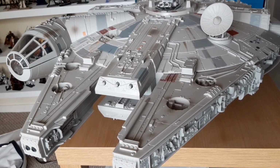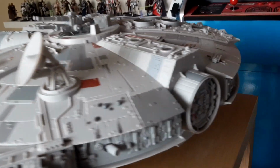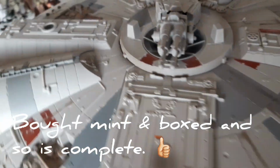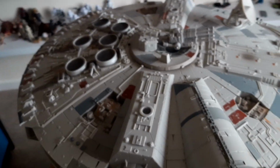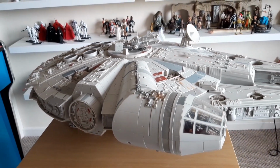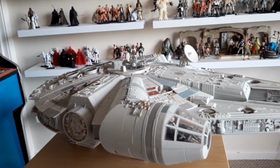So, yeah, I have a complete Falcon here. I bought this on the secondary market for pretty much the same price as what they're asking for this next one. So there's a lot of people moaning online saying it's expensive. And I agree, it is expensive, but it's not as expensive as a Lego Falcon. And also, it's just about right with secondary market prices. But I was never one of the people who had the luxury of buying this at $100 or pounds or whatever it used to be.